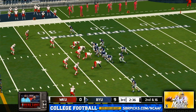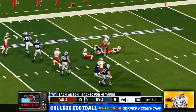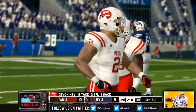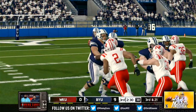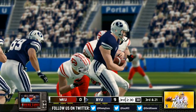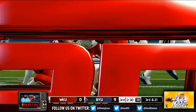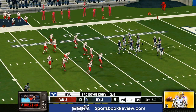Here we go. He's going to try and scramble. They bring the quarterback down. Loss of 6 yards on the play. Defense hoping for another sack here on third and long.